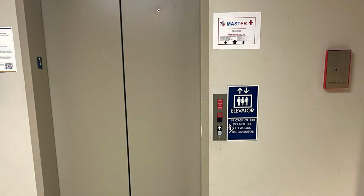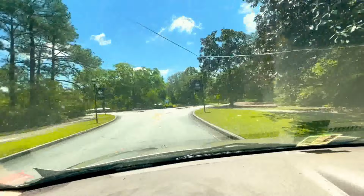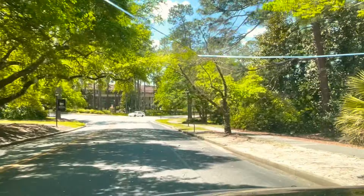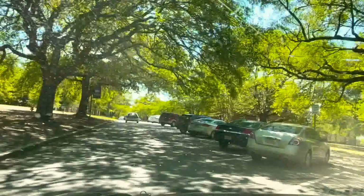All right, so we are in Sweetheart Circle. Sweetheart Circle is where a lot of people take their graduation pictures, as you will see coming up. Someone's taking their pictures over there. Anyways, this is where people take their graduation pictures. It has a big GSU. It goes around a circle, and you have a lawn where a lot of people sit to do work and things like that. So it goes around a circle, and this is kind of far off of campus, but it connects to campus.